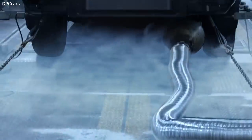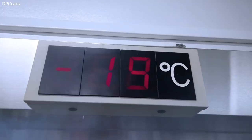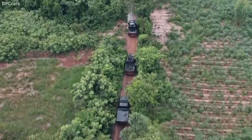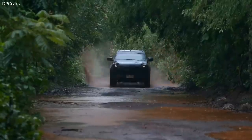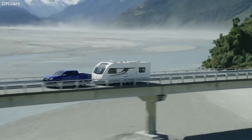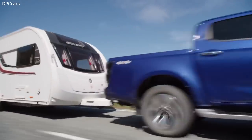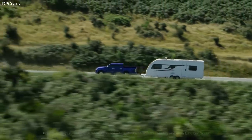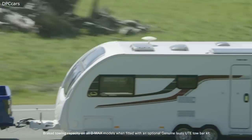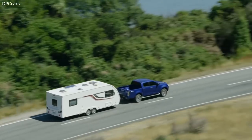Following rigorous testing to replicate the most arduous conditions, equivalent to 4 million kilometres during development, the third-generation D-MAX builds upon its predecessor's legendary reputation for reliability. The D-MAX's ability to push the boundaries of performance is never better exemplified than in its towing capability. With a 3.5-tonne brake towing capacity and trailer sway control as standard, no ute is better suited to Australian conditions.